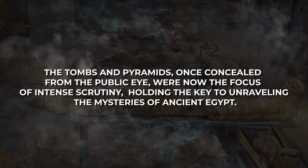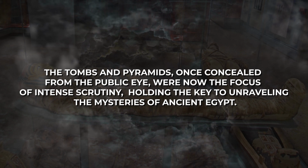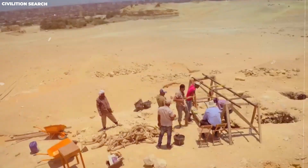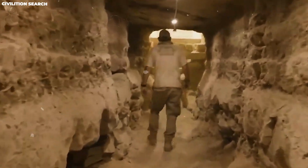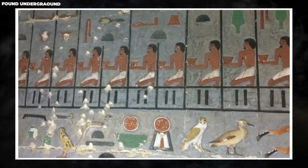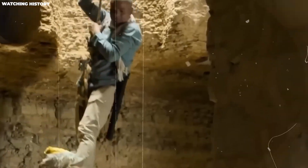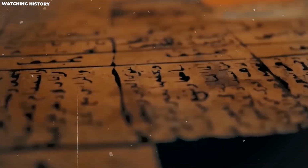The tombs and pyramids, once concealed from the public eye, were now the focus of intense scrutiny, holding the key to unraveling the mysteries of ancient Egypt. The persistence of these researchers played a pivotal role in the unveiling of remarkable discoveries. Against the backdrop of shifting dynasties and the passage of millennia, their efforts bore fruit. Through meticulous excavation and careful analysis, they brought to light a treasure trove of artifacts and insights that bridged the gap between the past and present.